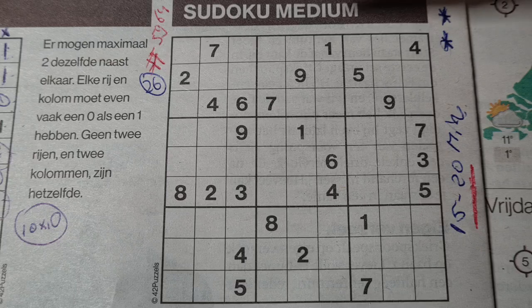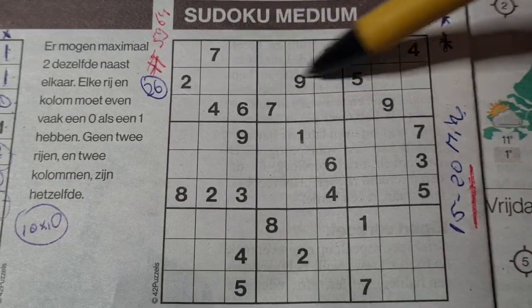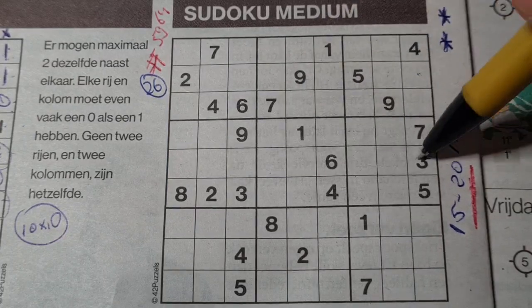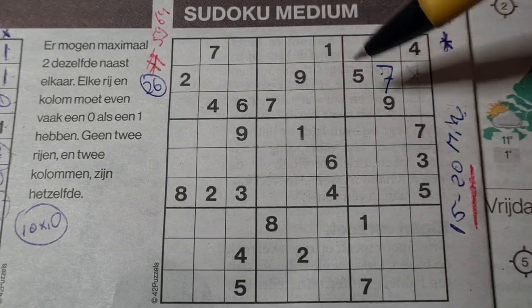Alright, let me scan the puzzle. We have a 7 in the first row, 7 in the third row. So in the row between, the second row, there are only 2 places left for the 7, here or there. You see a 7 in the last column, no 7 there, so the 7 should be there.